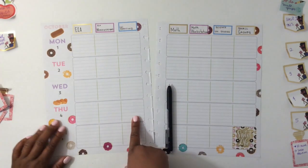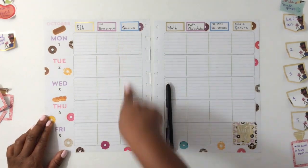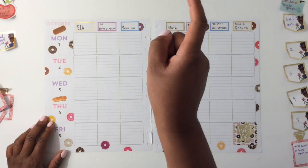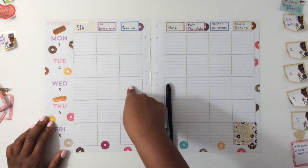And then for writing, all of the big focuses that we have this week, which are adjectives and I believe nouns and verbs.